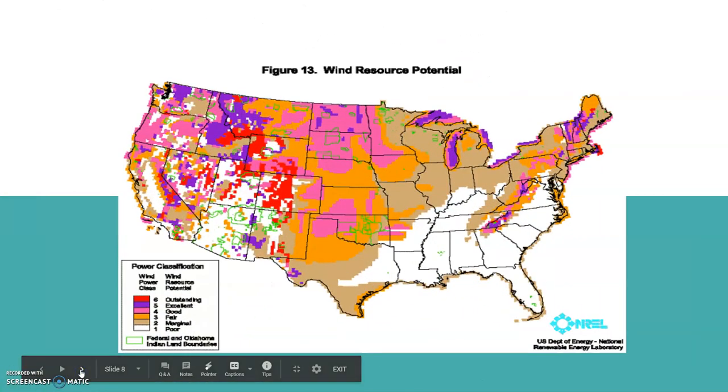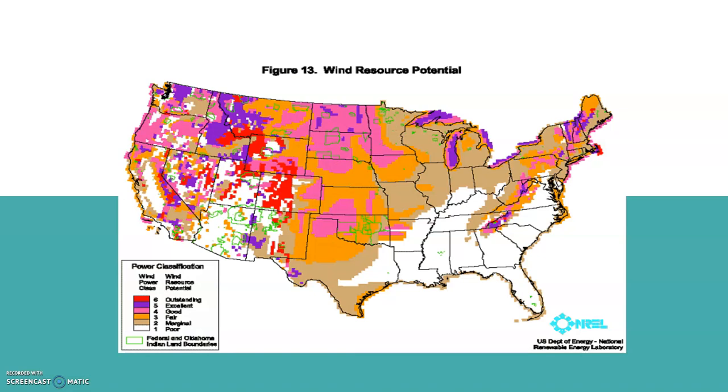And here I have a picture of wind resource potential in different places of the United States. So you see over in Pennsylvania, we have a lot of brown, which is marginal. It's okay. We have some fair spots and some good areas, but we don't really have any excellent or outstanding. Those are more on the other side, in the middle of the country.